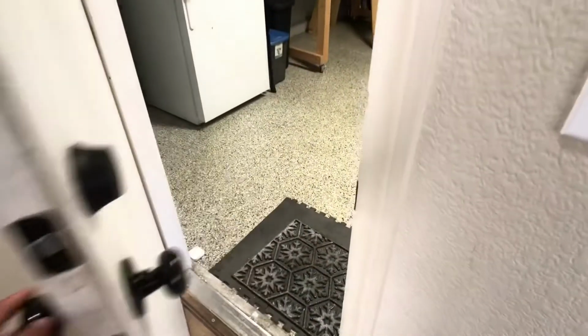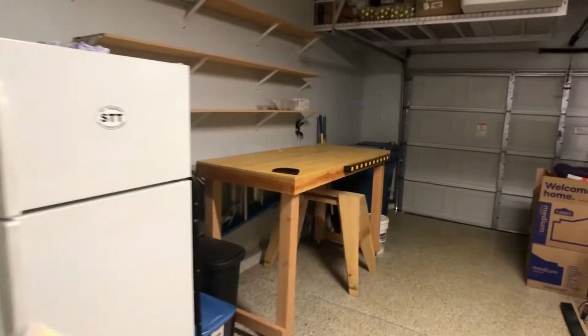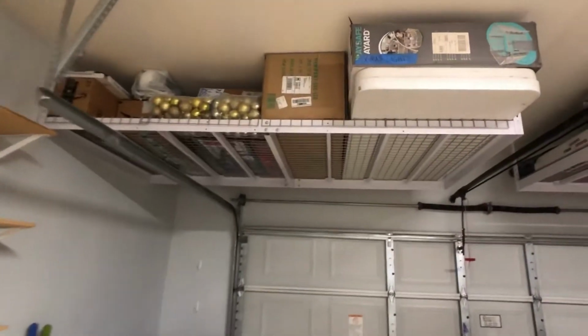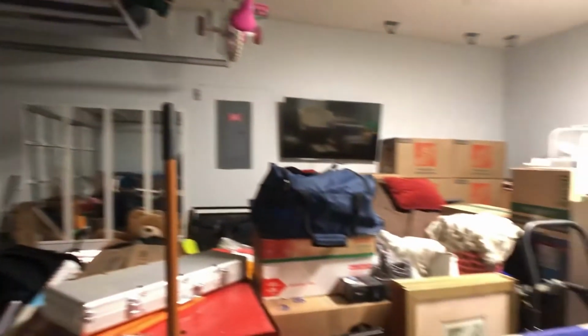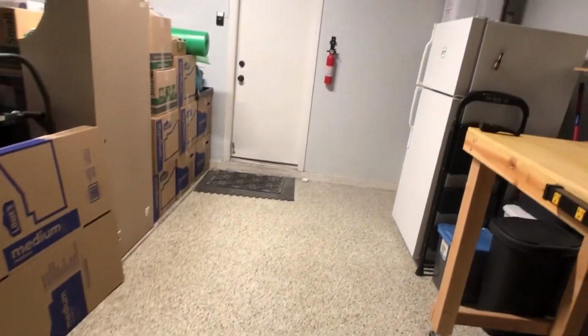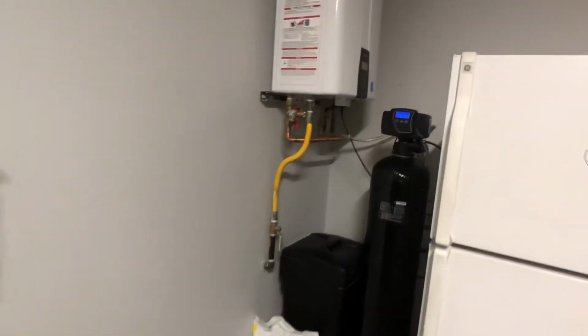You head right out to the garage. From here you can see it's got the upgraded epoxy floors to preserve that floor. There's storage overhead on both sides, so that makes it very convenient to store whatever you need to store up there. Excuse the other storage happening here. Like I said, they are preparing for their move, and so they do have some items stored in the garage here, but there are other features and benefits to this property, like that additional refrigerator can stay.